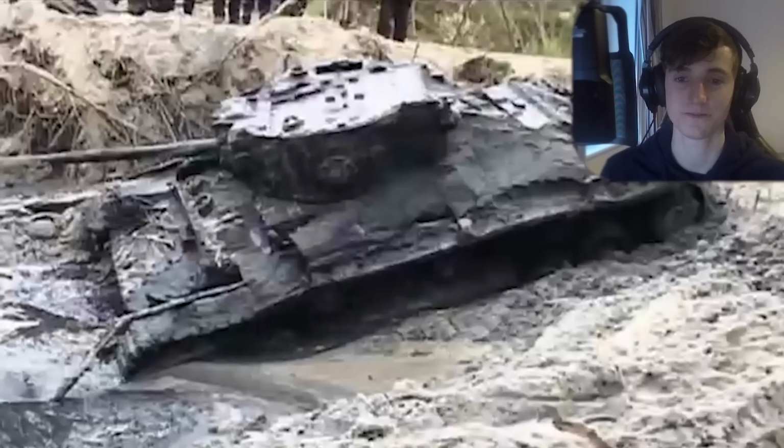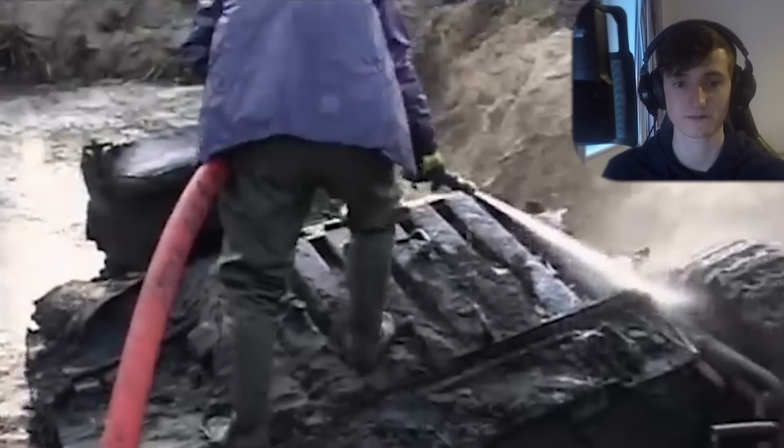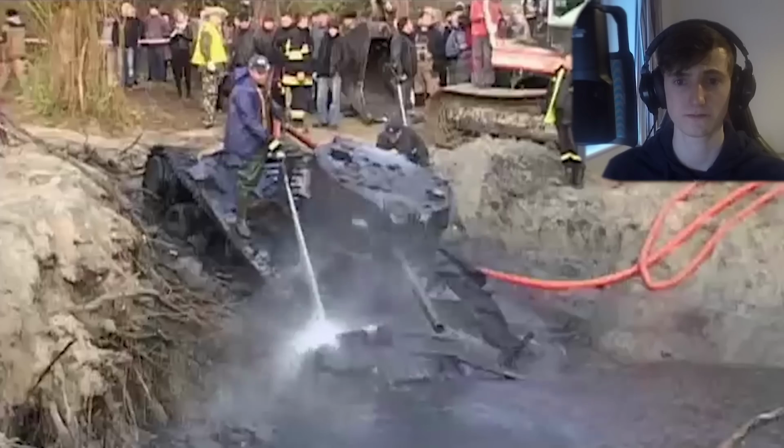Let's take a look at this. A rare World War II tank has been discovered under mud in the Warta River in eastern Poland. The British-made Valentine is a unique find since there are no other preserved examples anywhere in Europe.